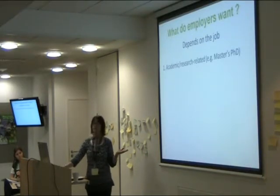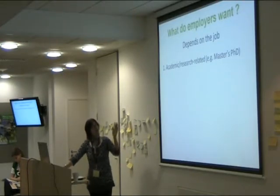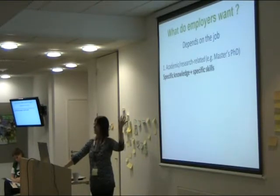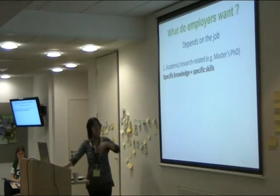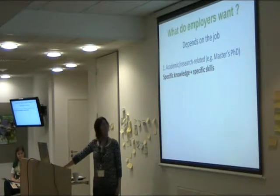So if you're looking to do an academic research job, you have to think, well, what are those professors looking for? They're academics. They're very centred on specific knowledge, specific academic knowledge. They'll want to know about your exam results and things like that. And very specific research skills or technical skills that you have that you can convert and use in their lab or in the field with them.